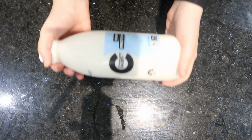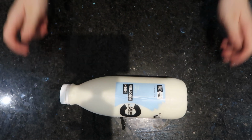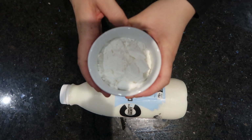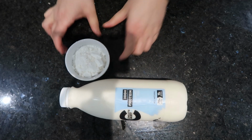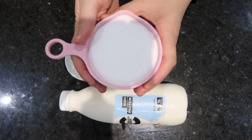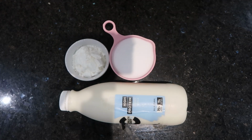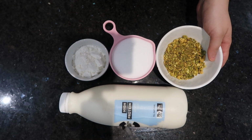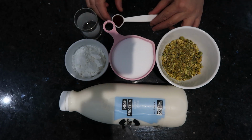First off, I made some mhalabiye, which is a Middle Eastern milk pudding. I used 1 litre of light high protein milk instead of full cream milk, 5 tablespoons of corn flour, 1 cup of stevia instead of sugar. The original recipe asked for 2 cups of sugar, so I reduced the quantity by half for the stevia, but it still turned out quite sweet, so I suggest using only half a cup. Pistachios for topping, 4 teaspoons of rose water, and 1 teaspoon of vanilla.